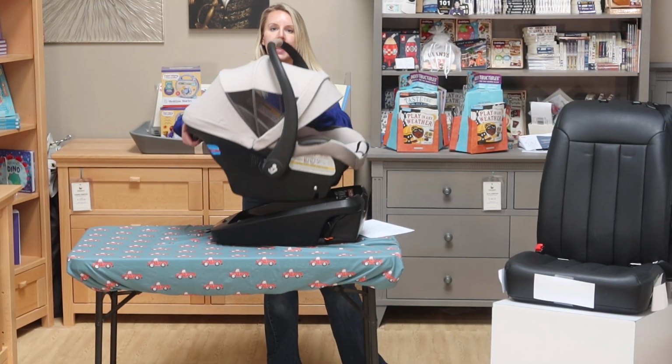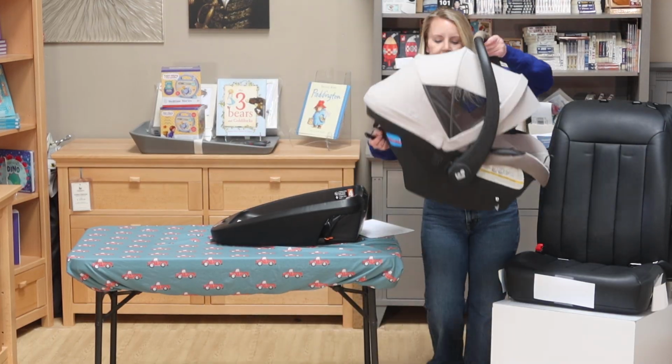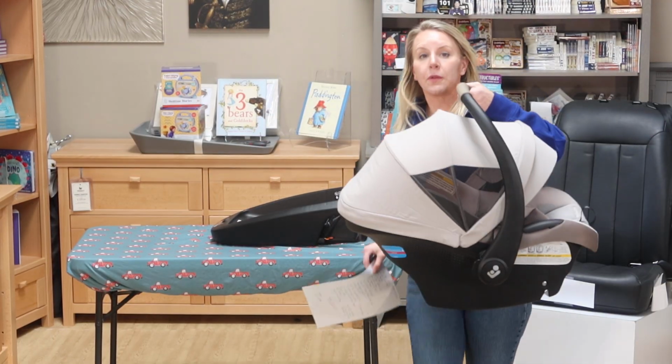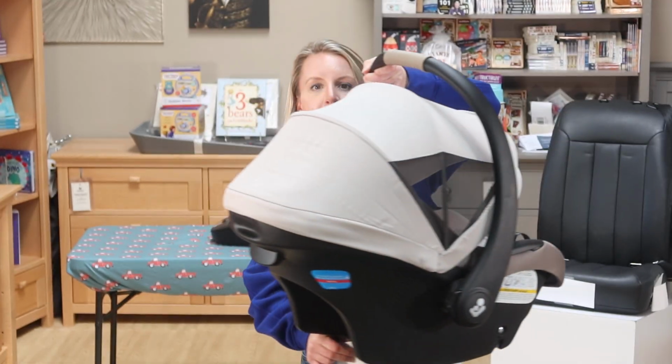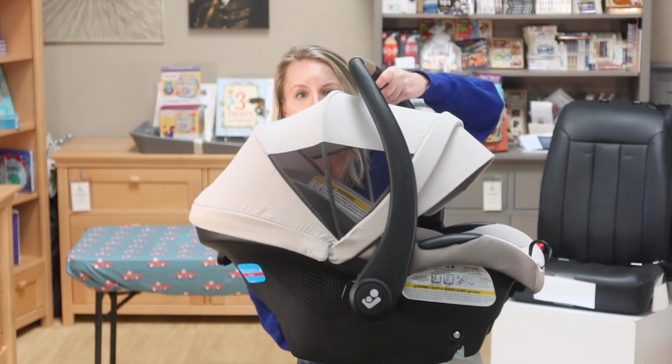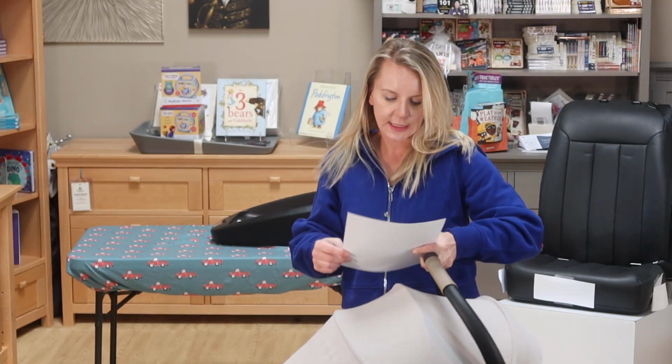As you can see, it has a really nice big sunshade. So we're going to bring this over to show the camera. That sunshade gives a tremendous amount of coverage. And another thing you'll notice on that sunshade is the ventilation. So that is going to be a really nice feature.